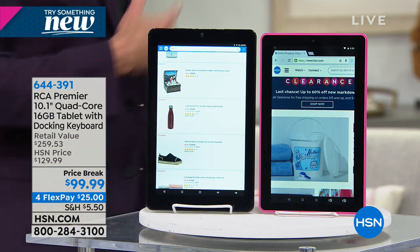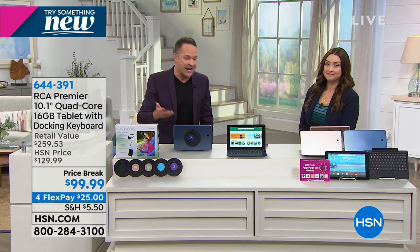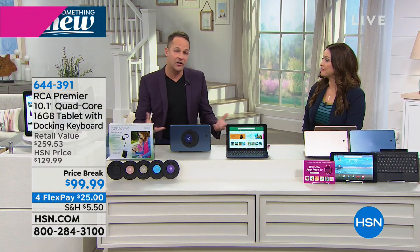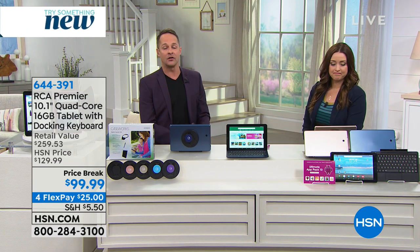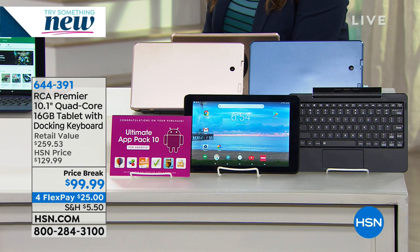And an IPS screen or an in-plane switching screen is something that probably many of us expect on the big S brands or an iPad, one of the very expensive tablets. But at $99, not everyone would expect, not everyone would even know, frankly, to look for in-plane switching. But that's something we love to do here, is sort of educate you guys so you can get the very best. You want to have in-plane switching because you want to be able to see your tablet from all angles.